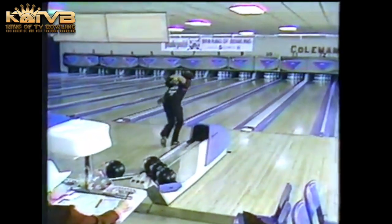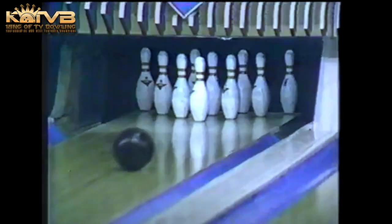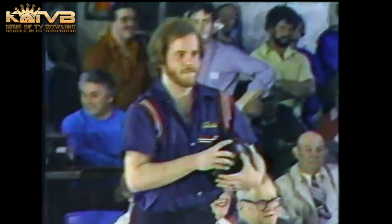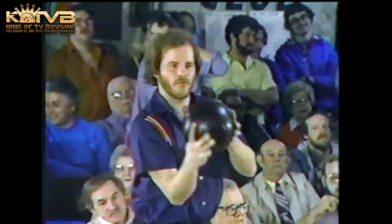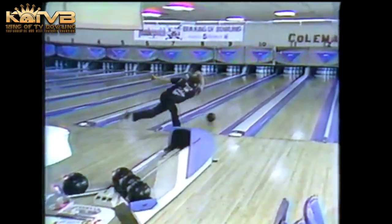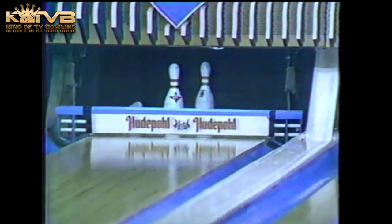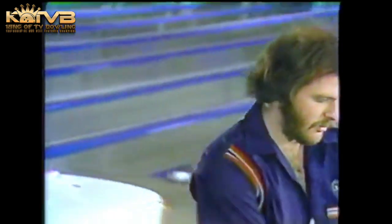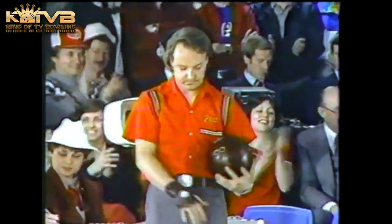Let's take a look at this one. This is an interesting shot. We're going to have 2 pins on the deck. Guess what they're going to be? The 8 and the 10. They're the last 2 down, and they're pointing in opposite directions, but they are down. That's all right. 236 for Chris Woods. What a day. 258 in the first game, 236 in the second game.